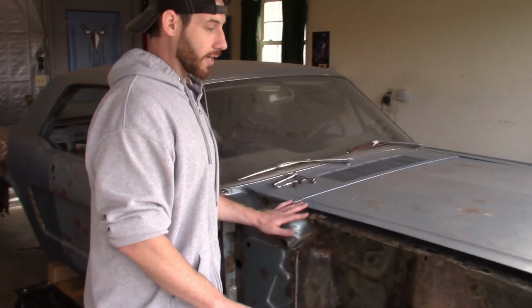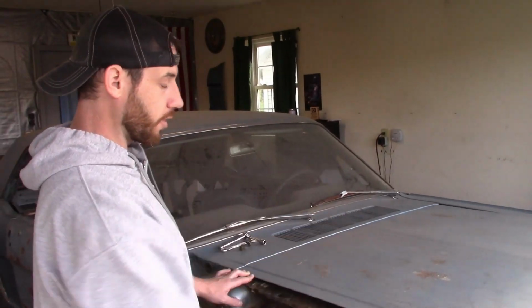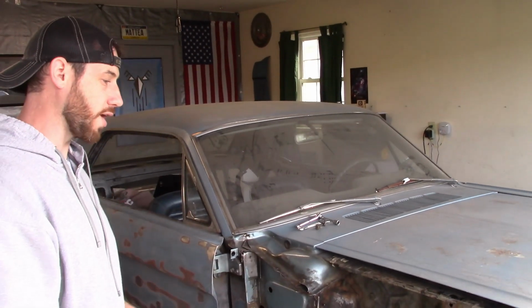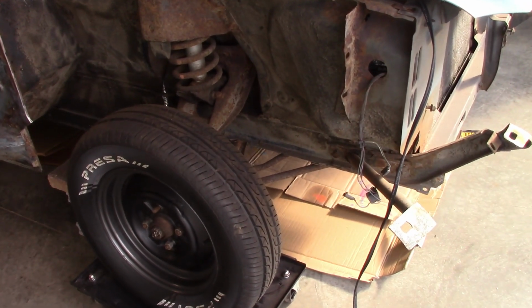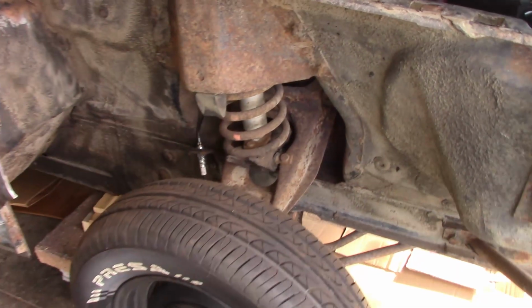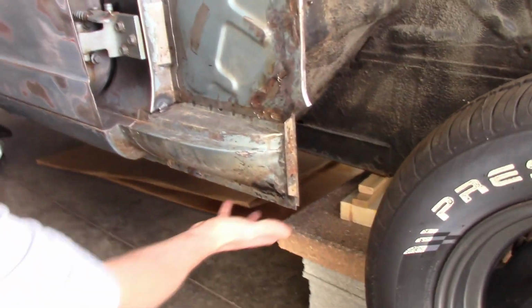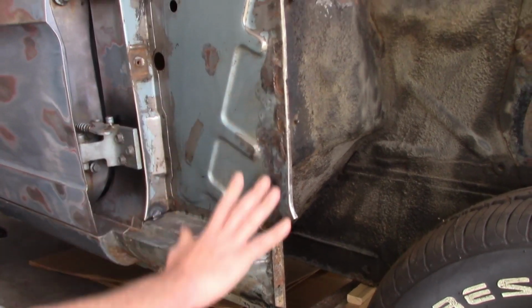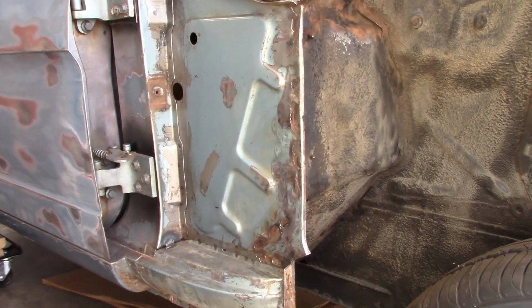Okay, so the front end when I got the car wasn't too bad. Minor stuff like the lower control arm on the driver's side was busted off and the car didn't sit quite right. But for the front end, I got fairly lucky. Most of the stuff on the front end is probably going to get reused. The cowl's even in good shape. My fenders have the common issues underneath where the fenders rot out, and there's some rot in here. But for the most part, the car is actually a very solid car.